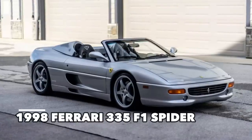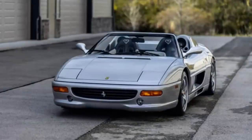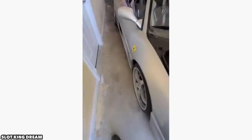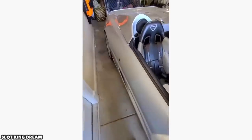Shaq's Ferrari 355 F1 Spider had to be customized to fit his massive frame. The key problem spot was the engine mount. The chassis was stretched, and the top removed so he could fit his huge head inside without slouching his shoulders, or ducking throughout the entire drive.